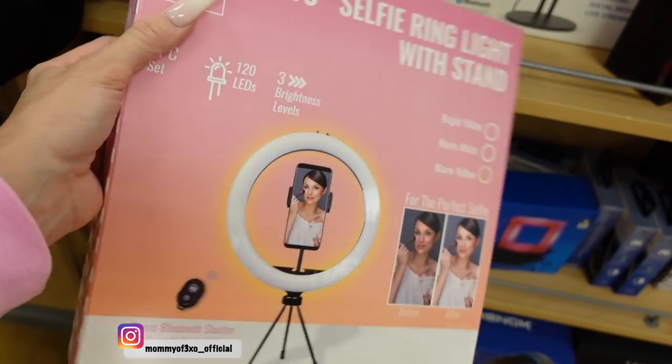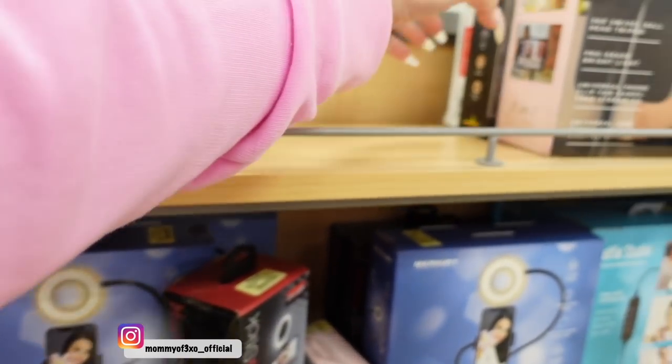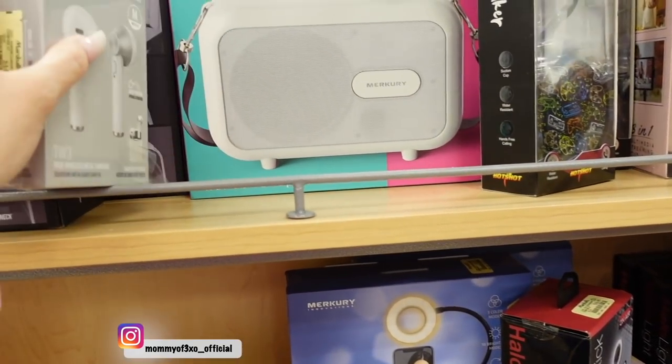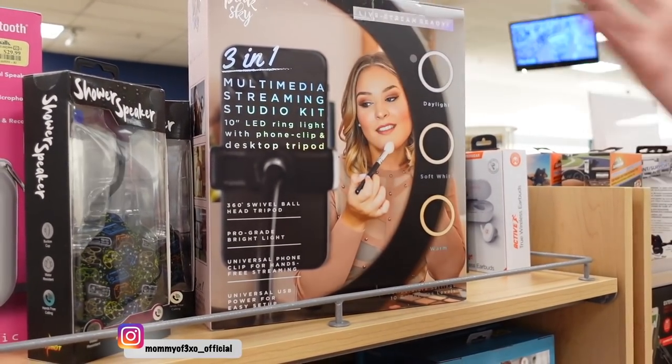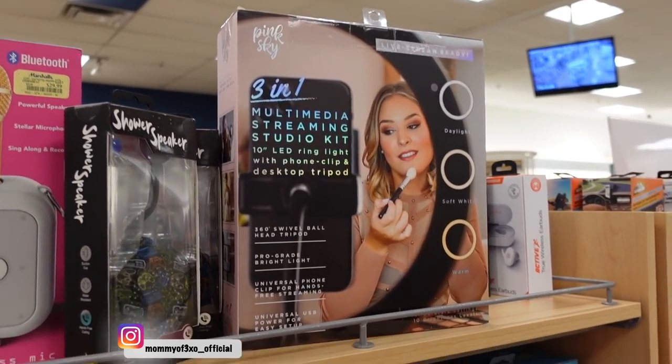So, we're gonna check out, but Maya wants a ring light. Should I get this one? Yeah. What is this one? Oh, shower speaker? I thought I was gonna get this one, but it's taped shut, she said. What if someone broke it or something? Yeah, last time we bought something that was taped shut here, it was legit broken.